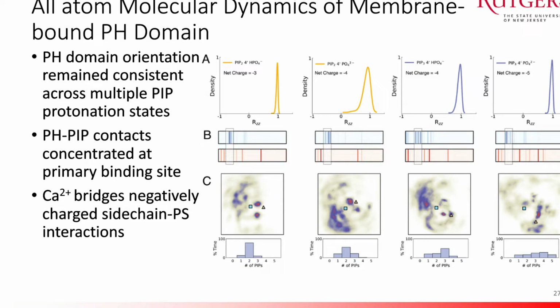Another interesting feature we identified here was that the calciums, which we put in there to accentuate the negative charge of the PS and PIPs, show very clear interactions bridging the negatively charged side chains of the PH domain with the negatively charged surface of the membrane. So this is a very soluble protein and has a lot of charges on the surface. And we've been looking for a long time at how the positively charged side chains interacted with the negatively charged lipid surface. What we found out is that the calciums actually allow for similar interactions between the negatively charged side chains and the negatively charged PS. So something very similar to what we saw with PS-PS interactions being mediated by calcium.